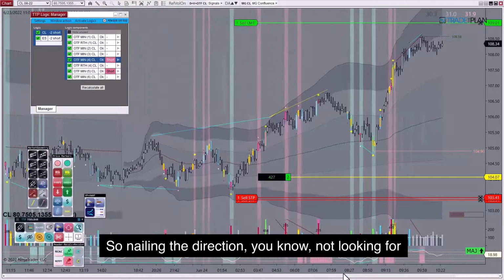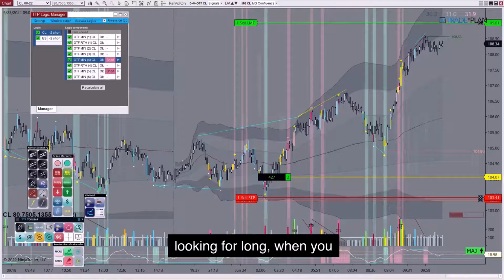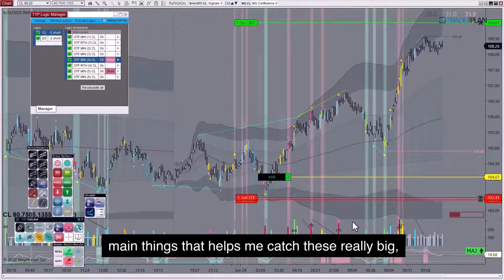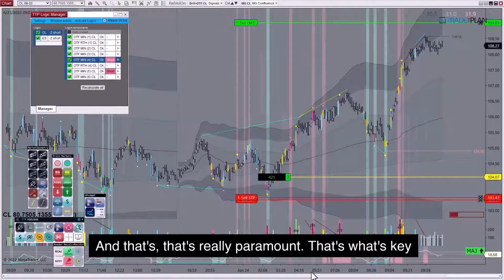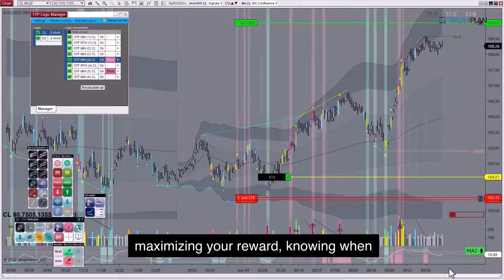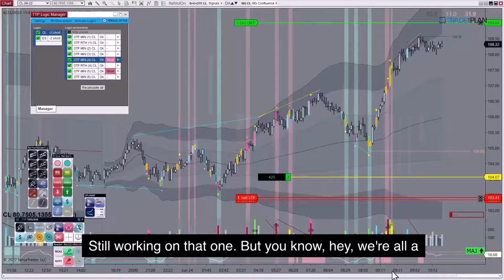So nailing the direction, not looking for shorts when you should be looking for longs, not looking for longs when you should be looking for shorts, getting that right more often than not is one of the main things that helps me catch these really big, massive winning trades with very low risk. And that's really paramount. That's what's key to this whole trading thing, is really limiting your risk, maximizing your reward, knowing when to hold, when to exit. Still working on that one, but hey, we're all a work in progress.